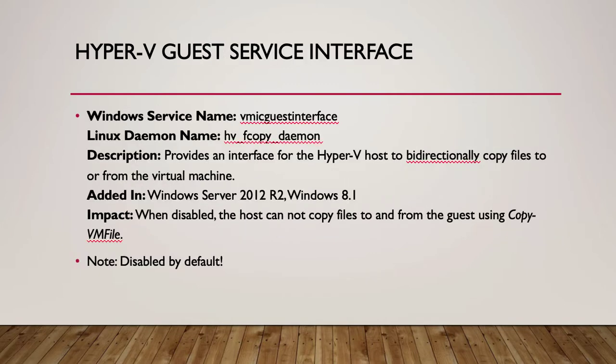Hyper-V Guest Service Interface provides an interface for the Hyper-V host to bidirectionally copy files to or from the virtual machines. It was added in Windows 2012 R2 and Windows 8.1. As you can see, this is a newer service. When disabled, the host cannot copy files to and from the guest using Copy-VMFile. Note that this is disabled by default, and if you want it, you have to enable it yourself.